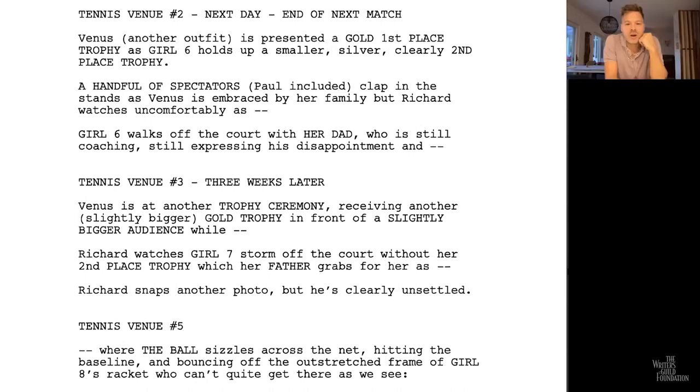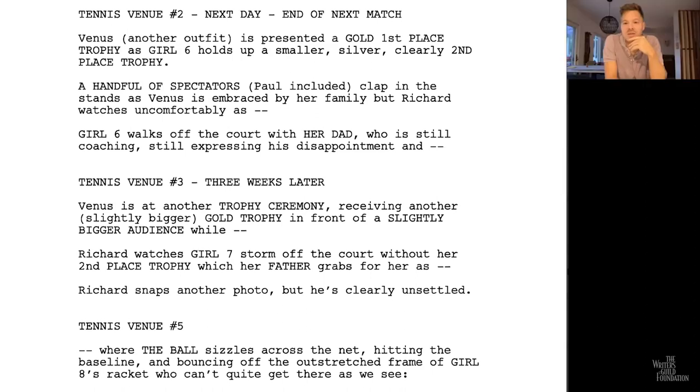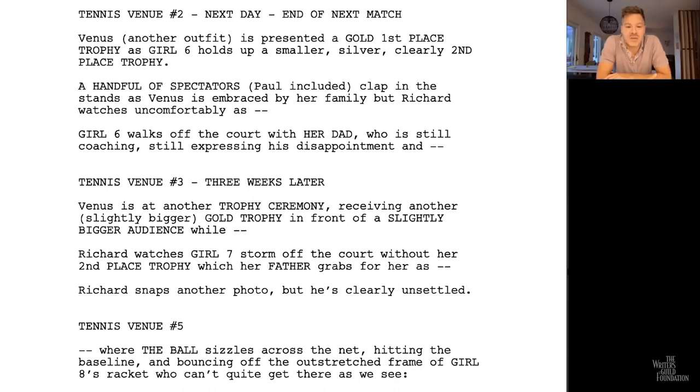I think kind of trial and error, but then it was also working with production, and really saying, okay, how many tennis beats are we going to have, and how many actresses can you cast? So some of that was very production specific. I knew, because we repeated several of the same tennis venues, and a couple of the players came back and she played them again. So some of it is finding the brevity on the page that can facilitate production needs.